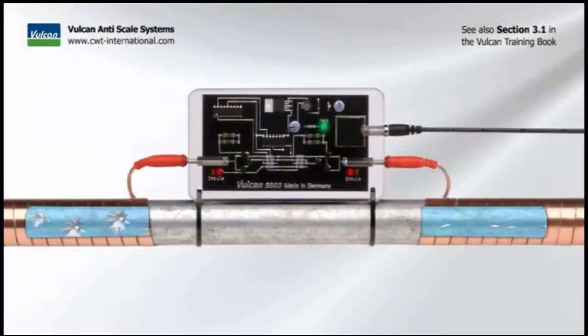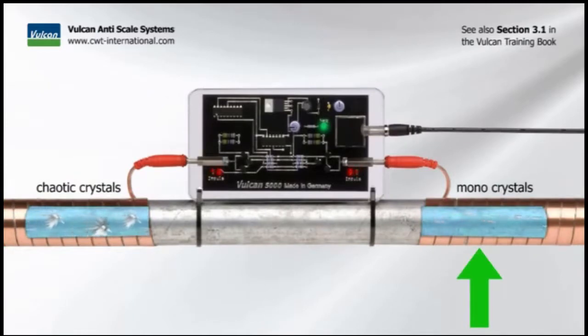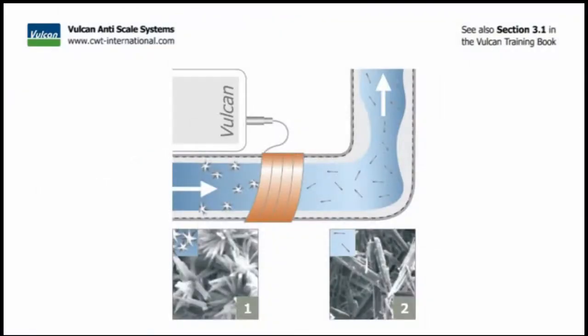When the water is coming in through the main pipe, it passes the Vulcan impulse field. The electric impulses align the crystal structure and create smooth monocrystals. These monocrystals can no longer attach to each other. The material that normally forms scale is now washed away as a fine powder.